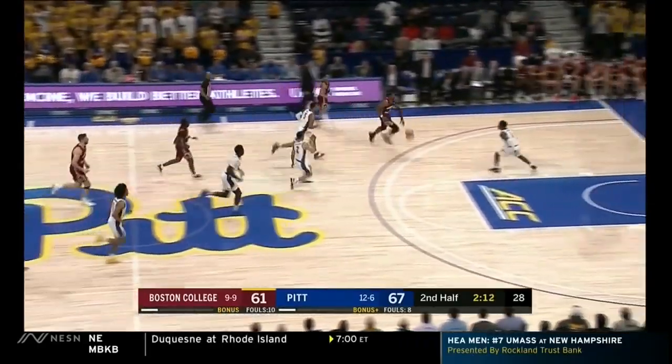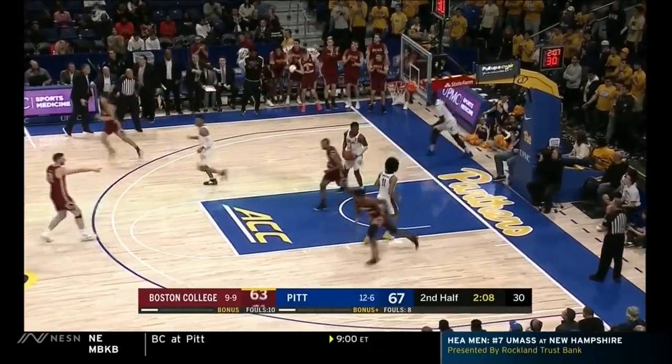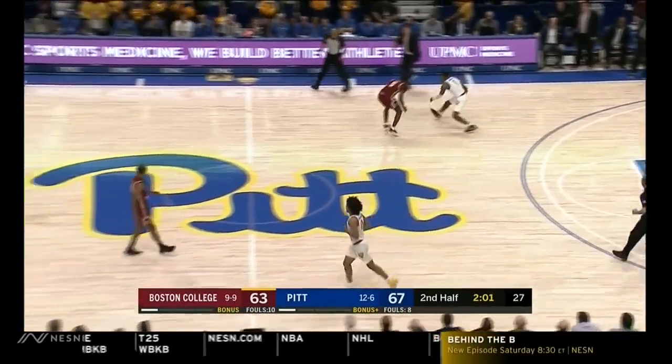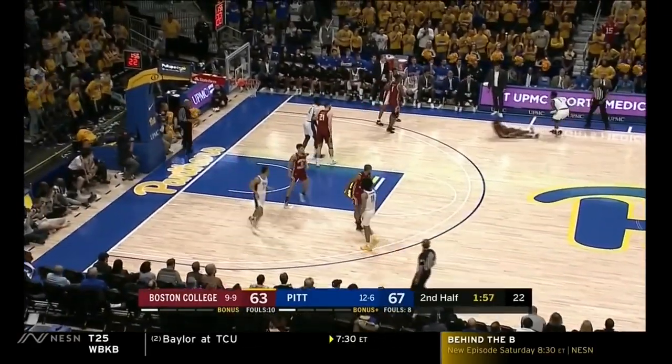Now they look to push. Hamilton, nice move in the open floor. But that was a very nice move by Jarius Hamilton because Johnson was waiting back there for the foul to draw the charge. Now Pitt in a precarious spot, up only 4.